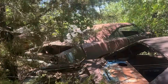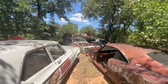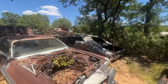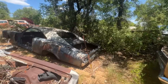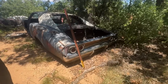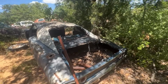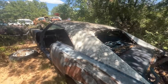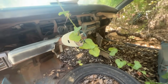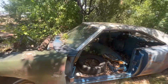What about that 68 Dodge Charger, though? Uh-oh. There's another 68 Charger. No way. I told you this place was going to be crazy. This one's a little worse shape. Trunk's rotted out. Floors are cut out. Top don't look too bad though.